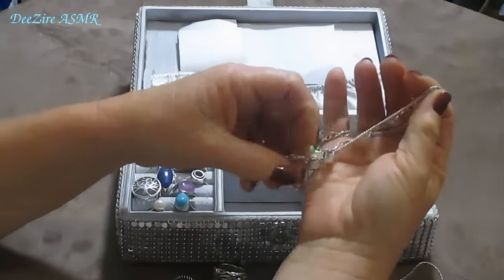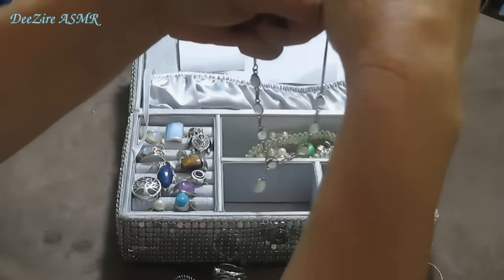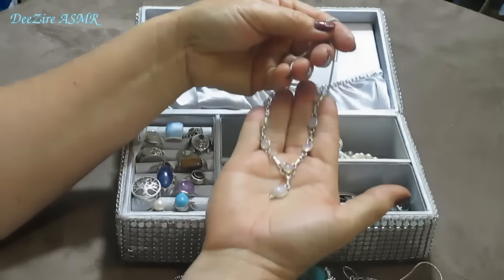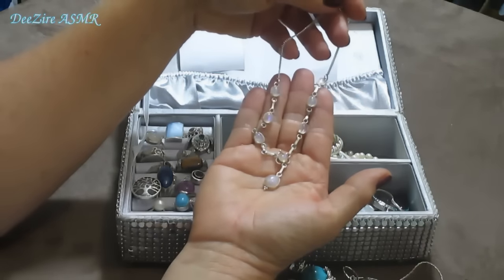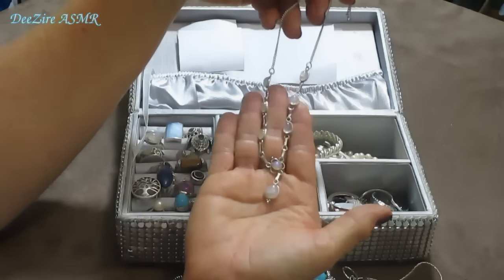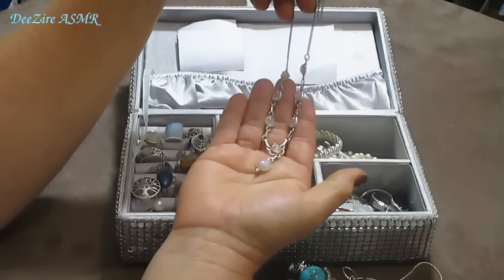And the last one for this compartment is another gift from my daughter from quite a few years ago when she first started working. And it's 1, 2, 3, 4, 5, 6, 7, 8 moonstones. I like to wear that when I wear the earrings.